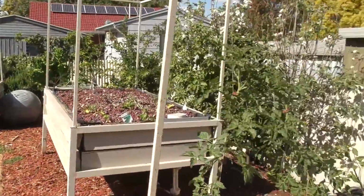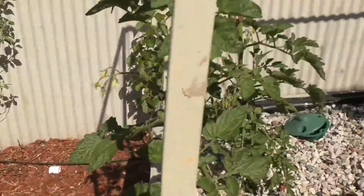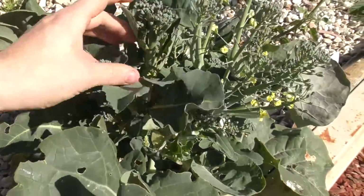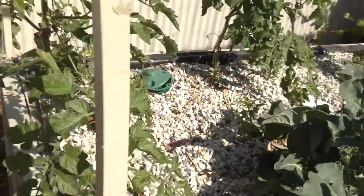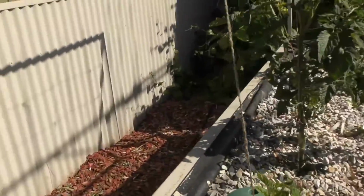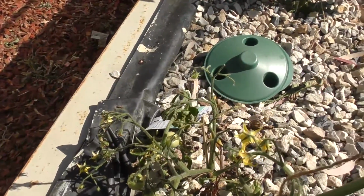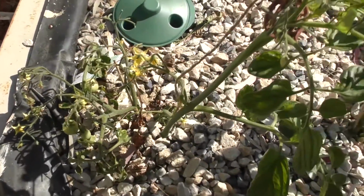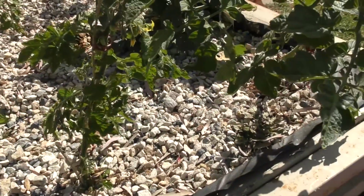But in here, I have some of my first tomatoes that are actually starting to crop up. And broccolini. First time I've grown broccolini, but they seem to be coming out. But here are some of the first tomatoes that I got coming out, which is very exciting, and lots more on the horizon. They're all starting to bloom.